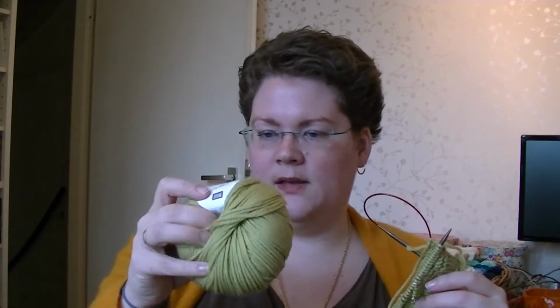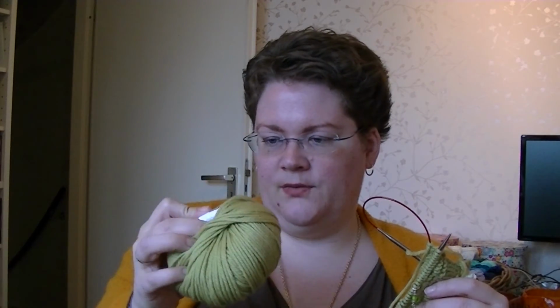And the pattern is the Flax pattern by Tin Can Knits. There's also a Flax Light, but I thought, well, if I have an Aran weight, why not use it? It's a 10 ply, I looked it up. They say so. I don't see that it's a 10 ply, I think it's less than that. But it's just really thick yarn. And it's really nice. It's 50 grams, 100 meters, so I think it does very well.